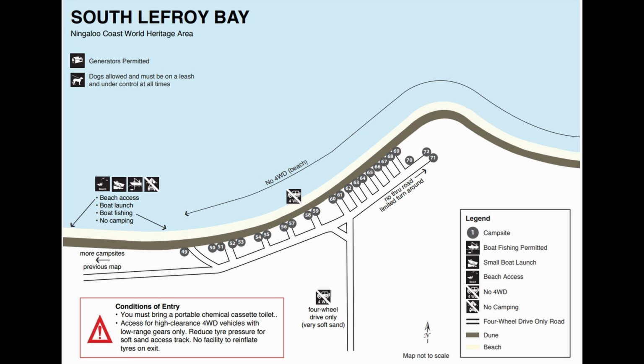We did do a drive down there. It is quite soft and it's very corrugated, so it's hard to get your speed up. So if you do have a very large caravan, you will have potential issues of getting bogged getting down to those sites. They also have quite long soft sand driveways to get from the main road up to your site.